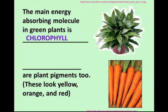The main energy absorbing molecule, the main pigment in plants, is chlorophyll. Chlorophyll is green and it reflects green light to your eye. But there are some other pigments in plants. Think carrots, think apples. We talked about red apples or orange carrots. In the fall, we have all those beautiful fall colors, those colors that make plants appear kind of the orangey, yellow, red family.